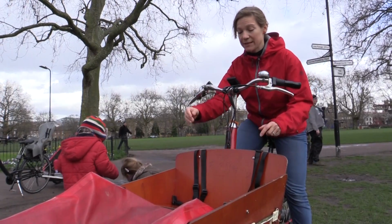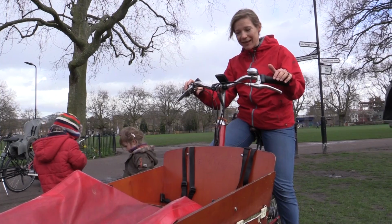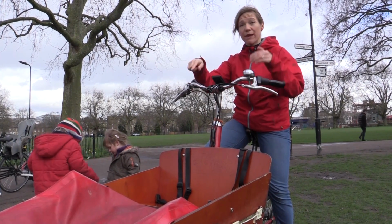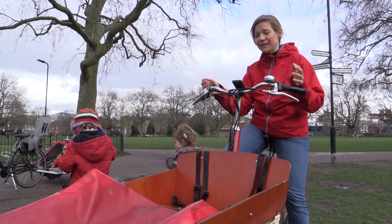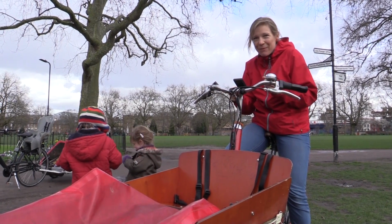We can actually get four kids in this. It's got another bench seat that goes in the front, and we put a baby seat in it initially. But now that the kids are older, they're six and four, we can get both of their bikes in and take them around the park. They love it. So lots of fresh air. You can chat to them the whole time while you're riding. You can bring all their stuff. They can bring all their books and games.